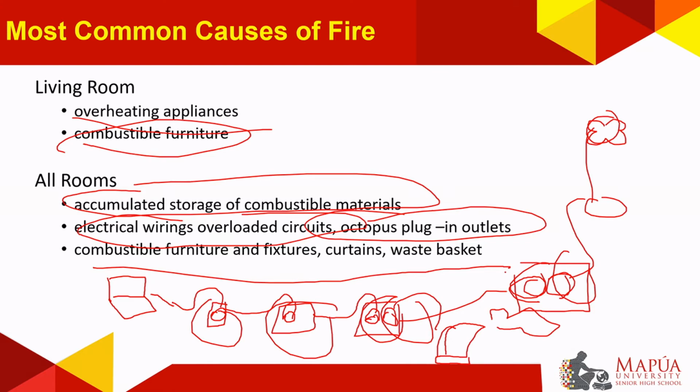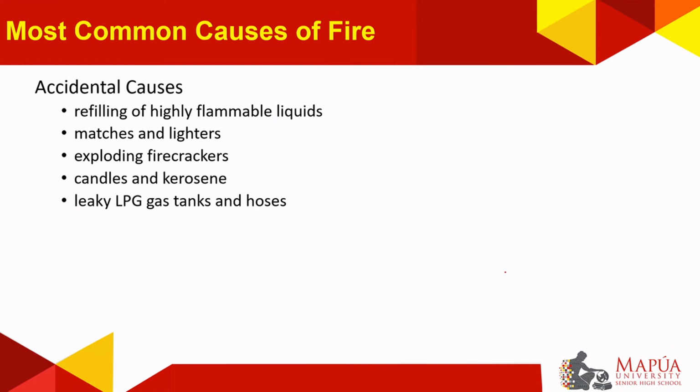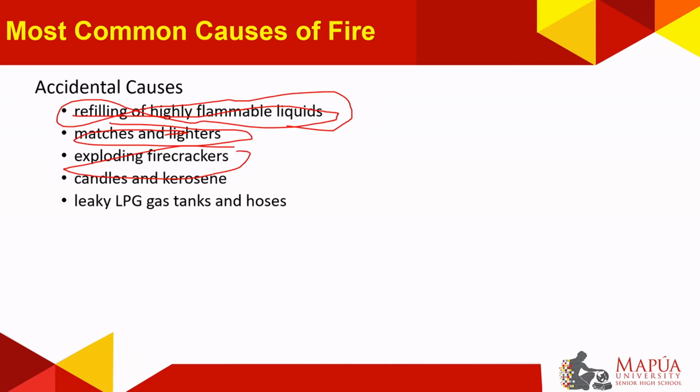However, when it comes to the causes of fire, accidental causes are usually the culprit of the start of a fire. That is spilling of highly flammable liquids, like for example, gas canisters, which may leak, diba? Matches and lighters that are left unchecked, exploding firecrackers. Has anyone ever tried using a piccolo or a boga or a goodbye Philippines or goodbye world?